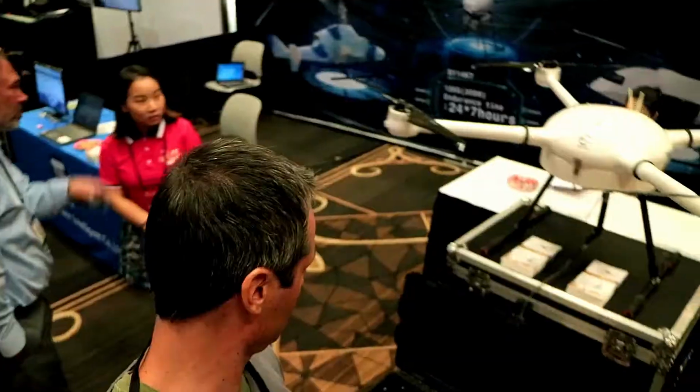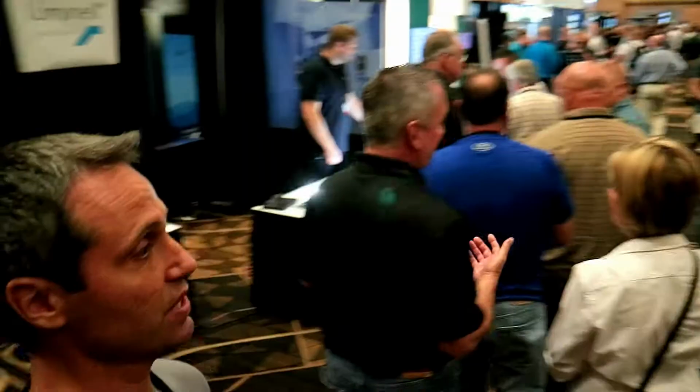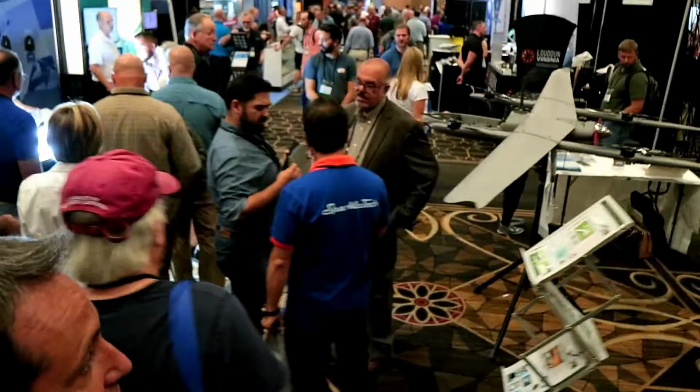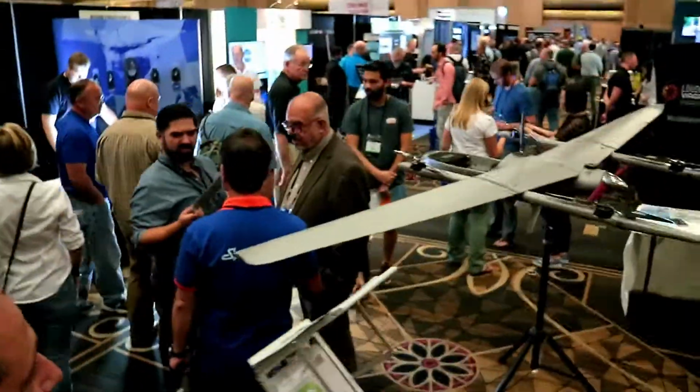Ooh, here I see a big one. I see a very big one. What do we have here? Yes, Sunwing. That's a Tetradrone actually. Inertial Sense. Awesome. This is a nice VTOL. Nice VTOL. Beautiful.